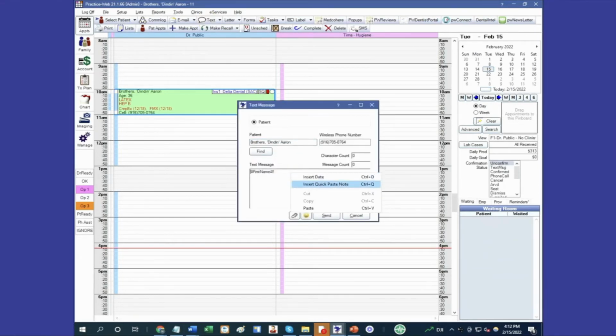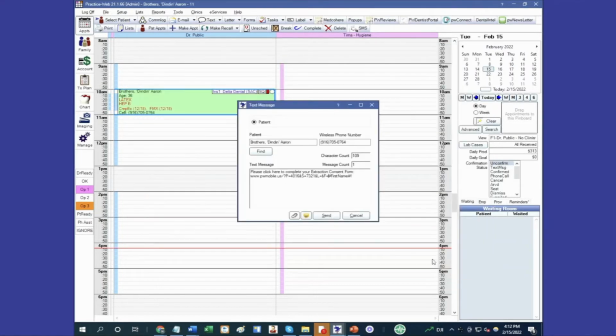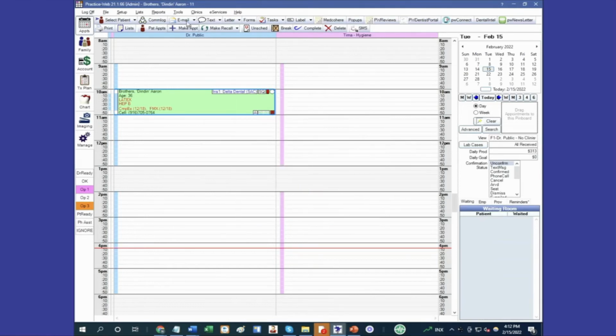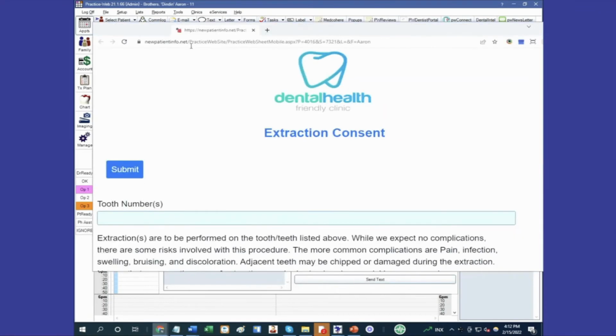I go in here, insert quick paste note. I already have my template set up, so I'm not going over how to do this because we just did for the other form. But here it's set up. Click OK. There's a consent form. Send, and it's done. After it's set up, it takes like 5 to 10 seconds. And now I'm just showing you that it actually got texted. There you can see the text for the extraction consent. I click on it, and here you can see the extraction consent.